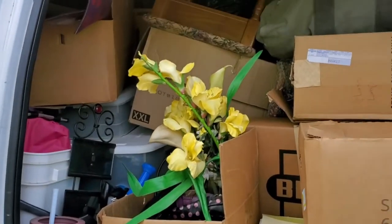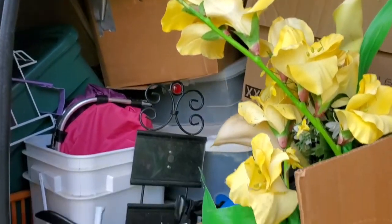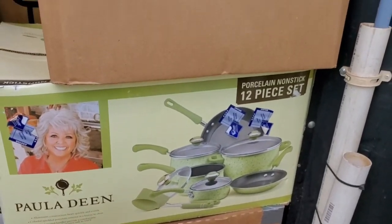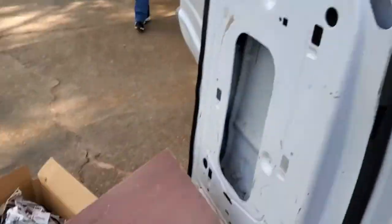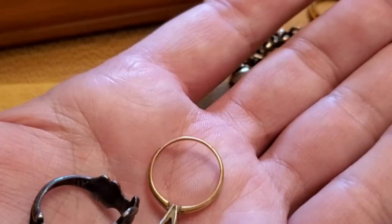Okay guys, this is the monstrosity that you don't always see. Here's just stuff everywhere, that randomness that you see constantly, and the amount of garbage.